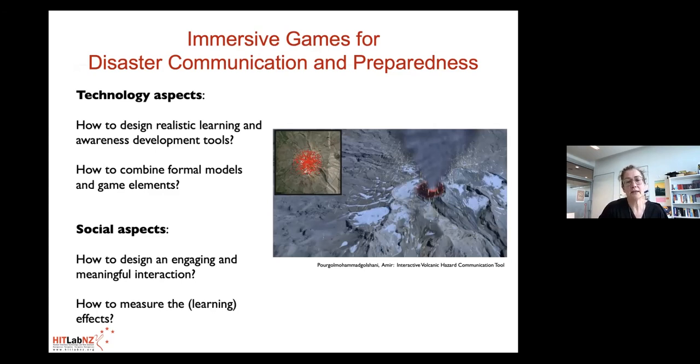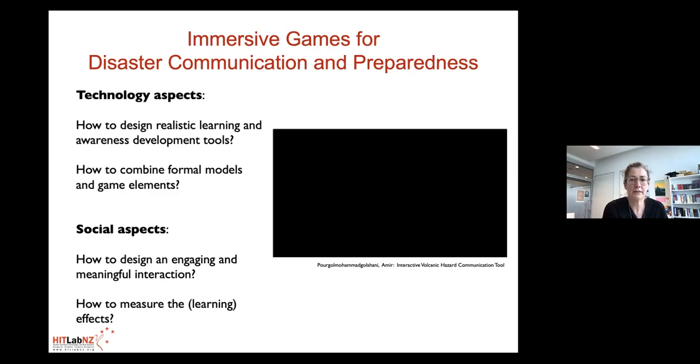And then of course, we are also still looking into validated ways to measure the learning effects or the outcomes. There are some in the literature and some studies, but gaming is a relatively young field compared to others, and we don't have a lot of valid evaluation tools. So this is definitely something that we at the HIT Lab are really interested in: raising the quality of the measurements of the outcomes of applied immersive games.